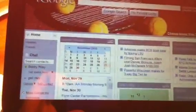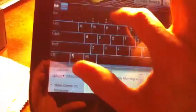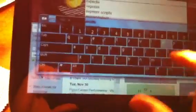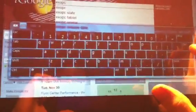Let me try this. I'm just going to do a quick search here on Google. There's the interface. I haven't played with this that much yet. I played a little bit. I went through the App Store, and unfortunately, right now, and I can't wait till developers start getting going, right now the choice of apps are not great. Let's see. Responsiveness of the keyboard isn't too bad, actually. Even with the Windows keyboard, I haven't had too many problems with it. So the responsiveness of the keyboard has been pretty good.